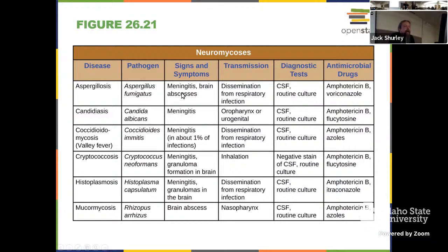So Aspergillus is a potential, and we see here it's a dissemination from a respiratory tract infection. So the fungus we mentioned before, potentially causing a fungus ball within the lungs, and then the possibility of it moving elsewhere, a fungemia as it circulates through the blood, and then maybe making its way up into the brain. Candida albicans, candidiasis, also can cause meningitis, moving either from the oropharynx or urogenital tract, and within the circulation to the brain.